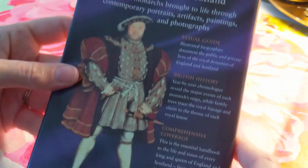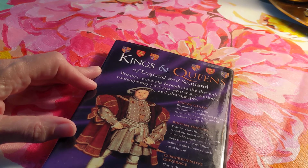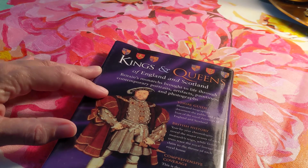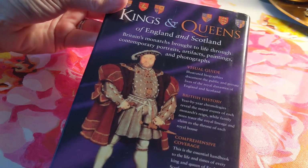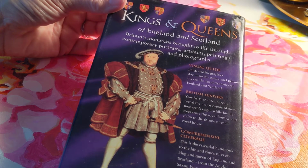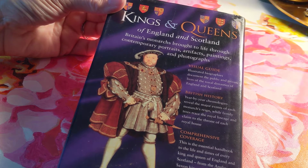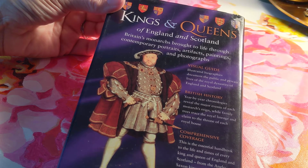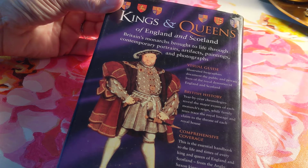So let's read the back cover. Okay, Kings and Queens of Scotland and England. Britain's monarchs brought to life through contemporary portraits, artifacts, paintings, and photographs. Visual guide: illustrated biographies document the public and private lives of the royal dynasties of England and Scotland. British history, year by year: chronologies reveal the major events of each monarch's reign, while family trees trace the royal lineage and claim to the throne of each royal house. Comprehensive coverage: this is the essential handbook to the life and times of every king and queen of England and Scotland, from the Anglo-Saxon kings to the present-day House of Windsor.